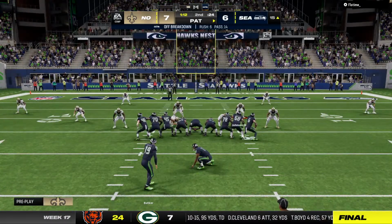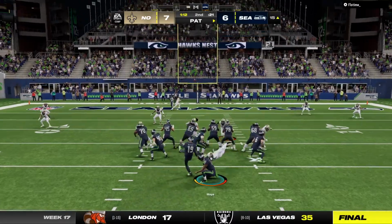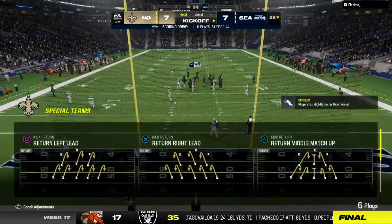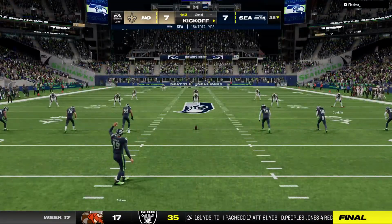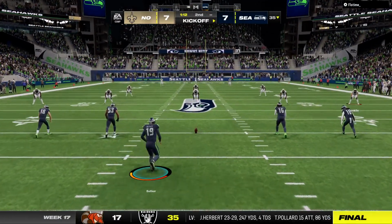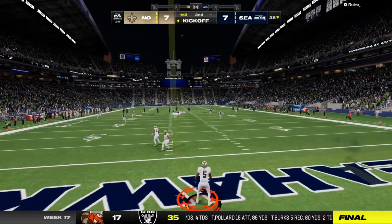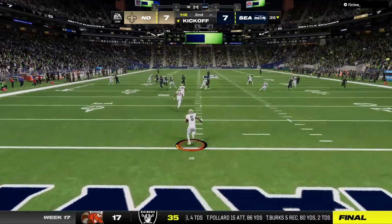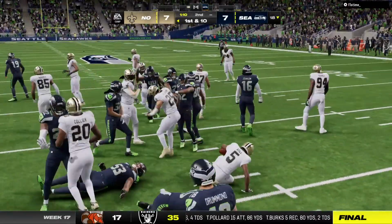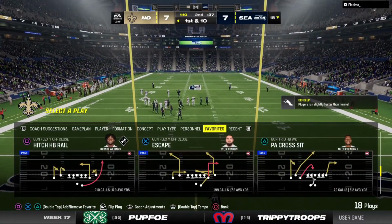Harrison Butker is on for the extra point. It's up and good, and we're tied at 7 here in quarter number 2. So I'll leave it at 7 now as they kick it away. And this is going to be returned from the middle of the end zone. And he'll be brought down shy of the 20, so the decision to bring it out of the end zone, not a good one.